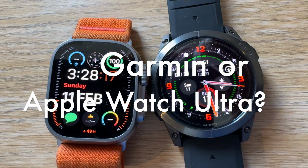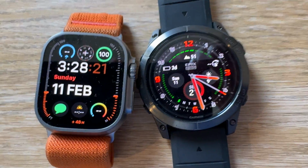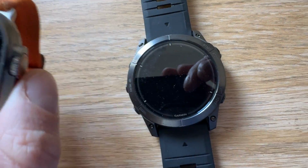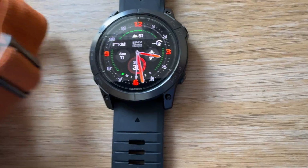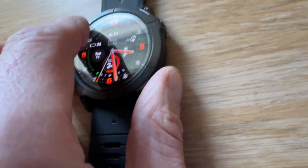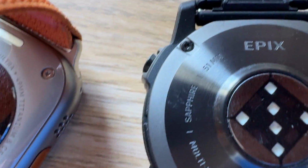I made a mistake in my last video. I sold my Epix Pro and I was keeping the Apple Watch Ultra. However, I recently have bought this Garmin Epix Pro 51mm Sapphire, and I'm selling the Apple Watch. Why, you might ask? Well, they're both incredibly well made. There's no denying that.